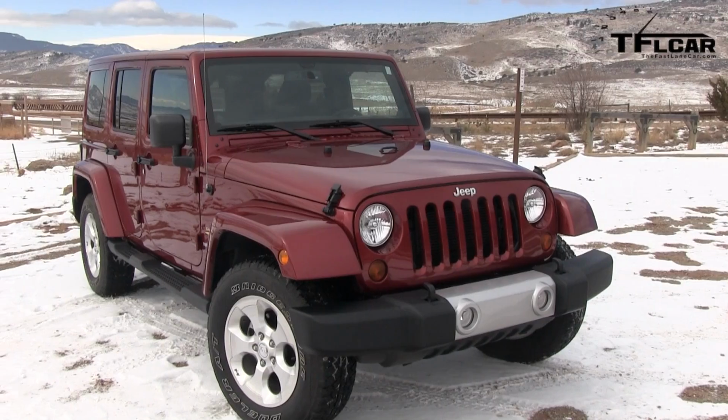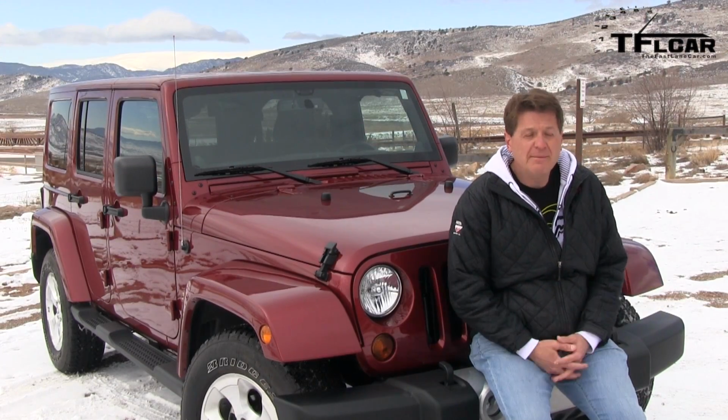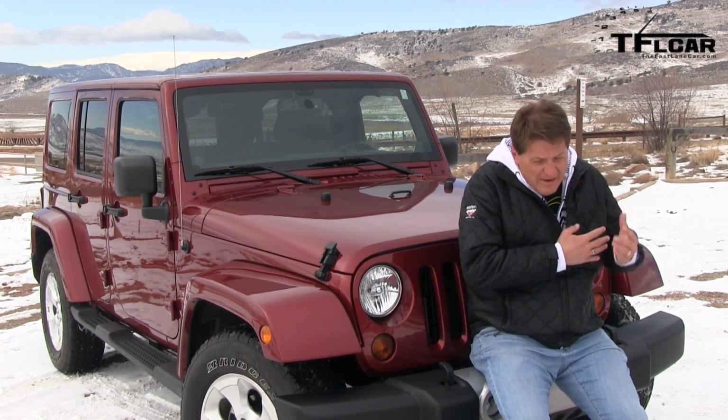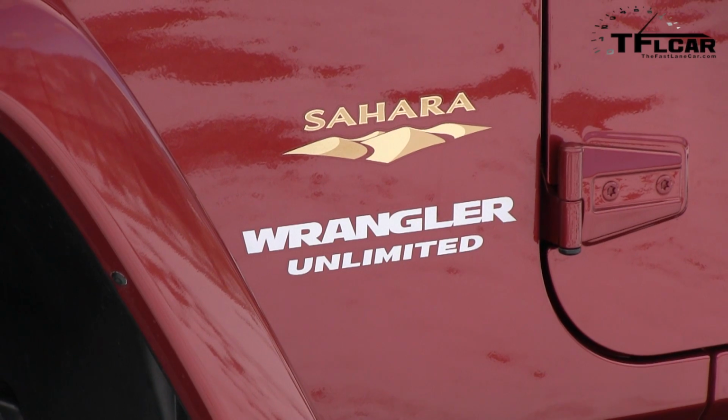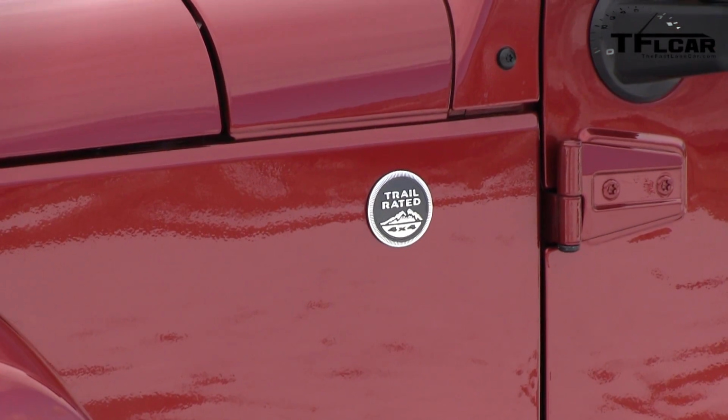However, there aren't a lot of competitors. This directly competes with cars like the FJ Cruiser and perhaps the Nissan Xterra. But literally, it also competes with that whole brand of brand new SUVs and crossovers, because really those are the people who are cross-shopping this vehicle today.